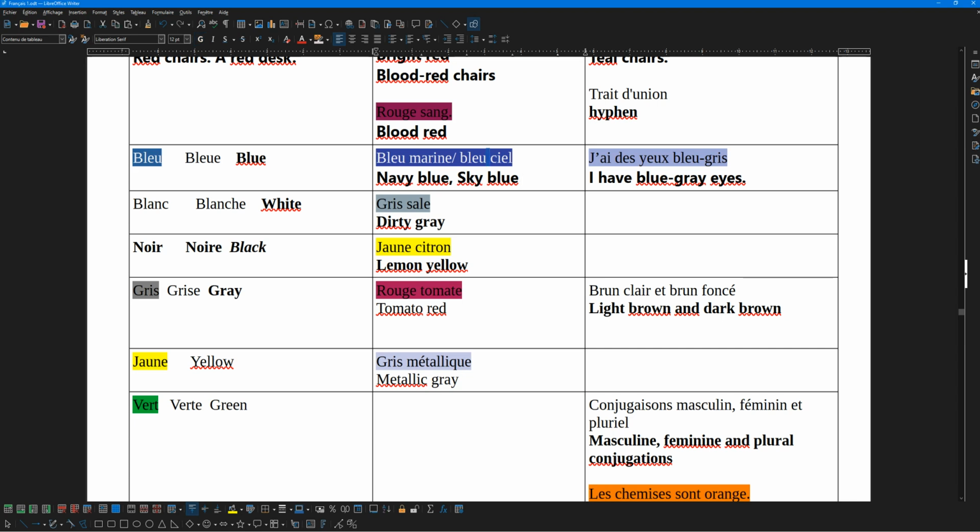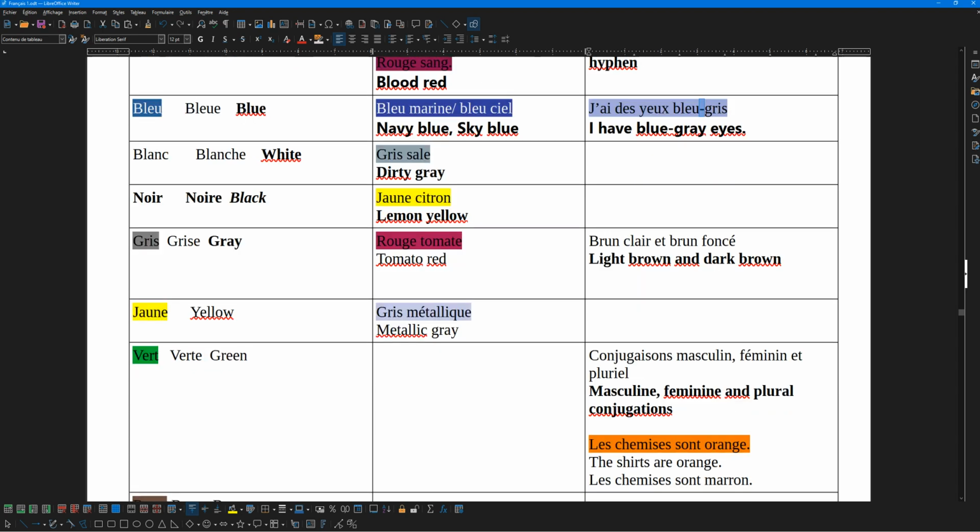And there's no hyphen between the basic adjective and the word that will modify it. If it's not a basic adjective of color, like in the other example, I have blue-gray eyes, j'ai des yeux bleu-gris with a hyphen. Dirty gray, gris sale. Lemon yellow, jaune citron. Tomato red, rouge tomate. Metallic gray, gris métallique.